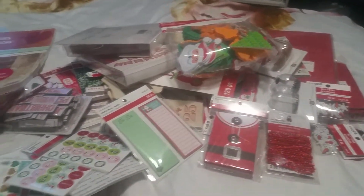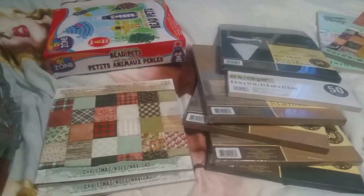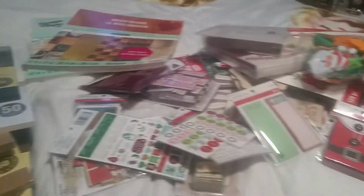Believe it or not, all of this cost over $200, but I did not pay that much for it.